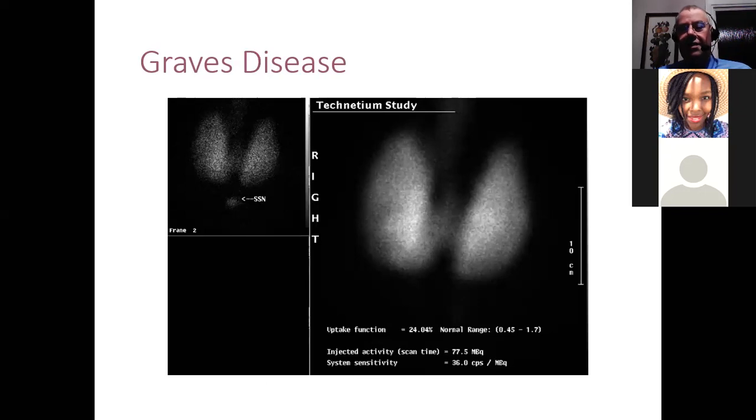This thyroid is enlarged. You can see that it looks like a very fat butterfly. It's a butterfly that may have been drinking too much nectar and looks a bit chubby. It's got a much more obvious isthmus. And when you look at the uptake, now for parathyroid, you would have a normal range, hopefully, for your own department that you've worked out.